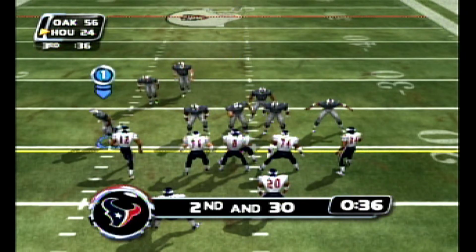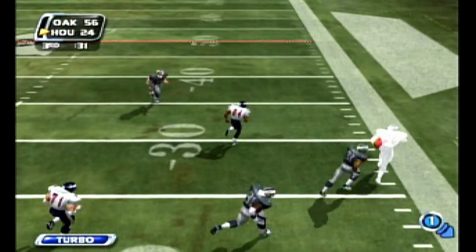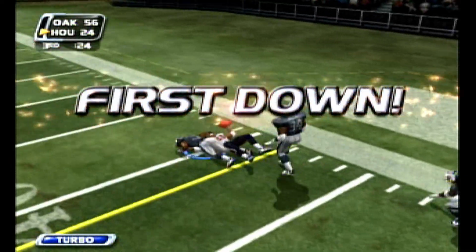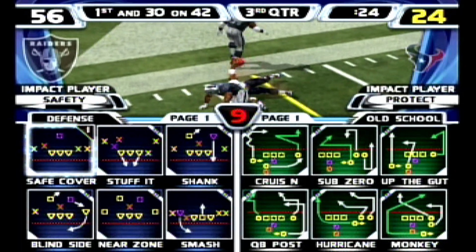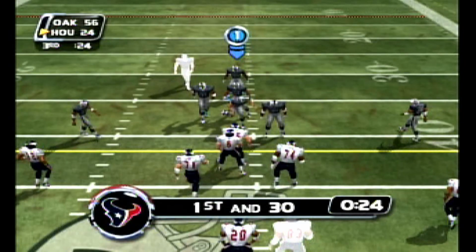Second down. The D is playing it safe here. Put it up. Yes! Leaping. How do you like that one, Bill? That was totally uncalled for. Shut your mouth! First and 2 men in the backfield.